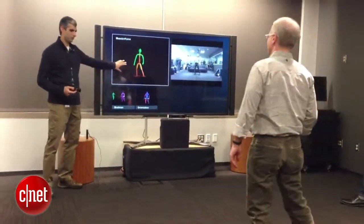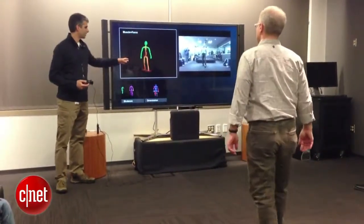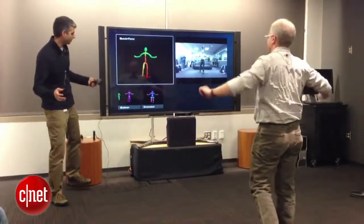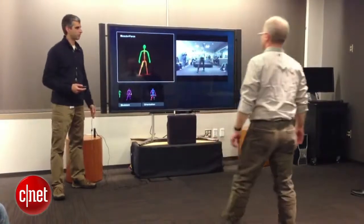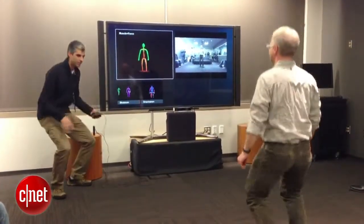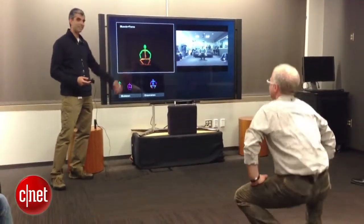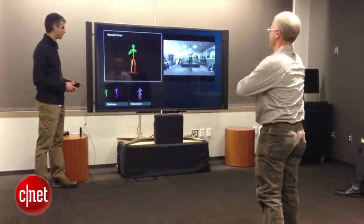And what you're seeing here is a representation of the actual forces that he's feeling in his body. So green representing no force, and then red being the most intense force. As you shift weight between your two different feet, you can see that we're detecting which foot he's got all of his weight on the floor. If I get you to do a little bit of a squat, you can see the force. He's feeling it in his thighs, but we're seeing it on the screen. So, a real-time representation of what's happening at his body level.